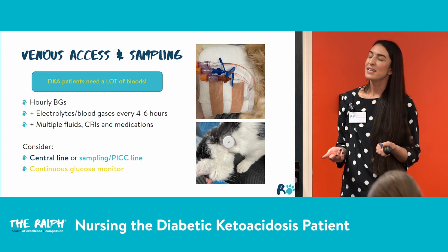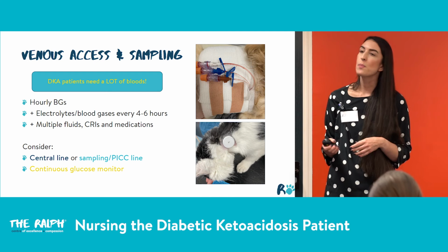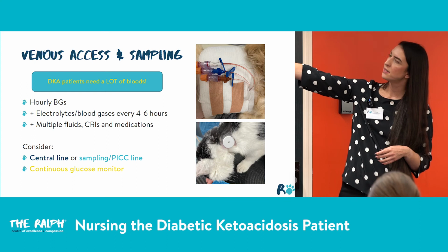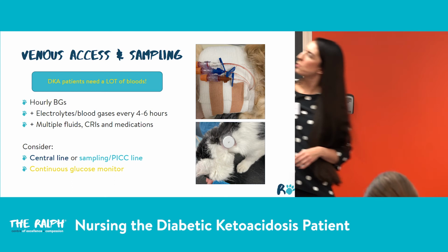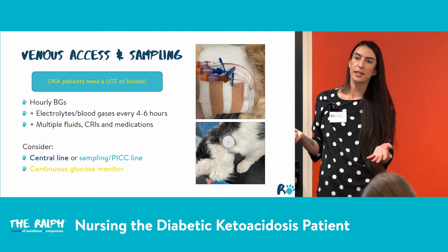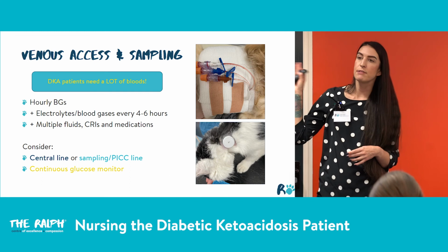That gives us a couple of options to improve the well-being of our patients during the hospital then. One option is considering a central line, so a jugular catheter, which is what we've got going on here. So this top image, we've got three separate lines within the same catheter placed into the jugular vein. This brown one we can use for blood sampling, because we can take bloods from the jugular that the catheter's in. And then we've got an additional two separate lines here that can have IV fluids or medications run through them. So these are a really, really good option for our DKAs.